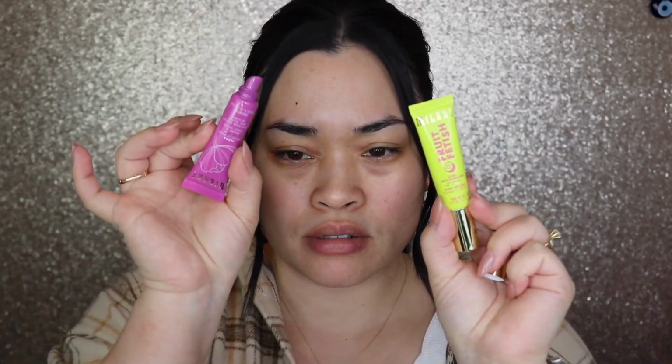It's like, I have these. I need to do a declutter so bad. But I do have the Fruit Fetish ones. It's very similar to that. It does have a very simple pink. Oh, it's not a simple pink. This is a pink. Okay.